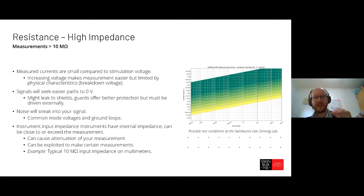As the impedance increases, your measured current becomes smaller and smaller as a function of, it becomes small compared to the voltage you've used to stimulate that current, or if you're doing a current mode measurement, vice versa. And while it might be tempting to just say, well, just keep increasing the test conditions, eventually things will break down. So especially when we're talking about devices on the nanoscale, where you might have very small spacing between fingers and things, there's a very real risk that if you increase a bias across it too much, you'll start getting arcing and things like that, which is no good for any material.